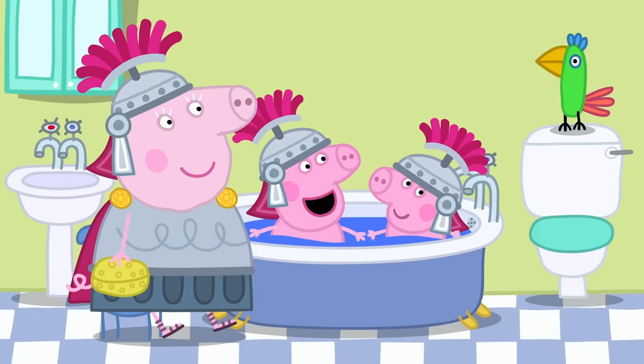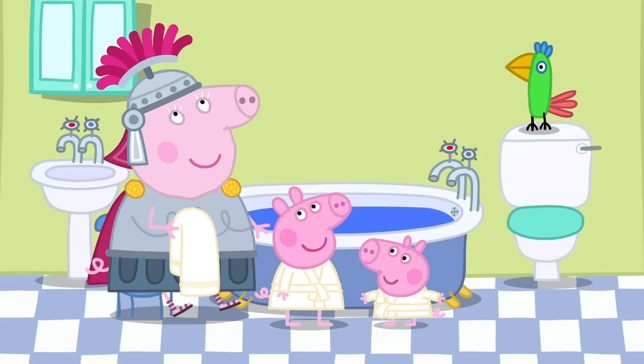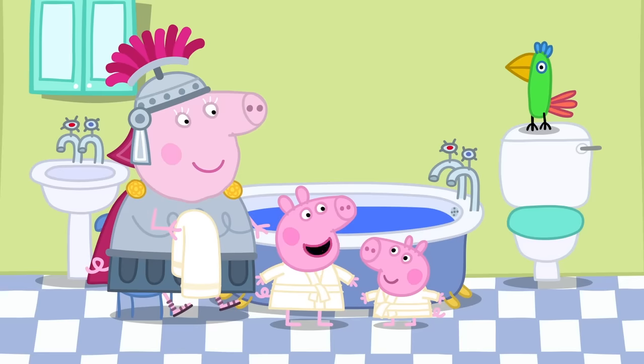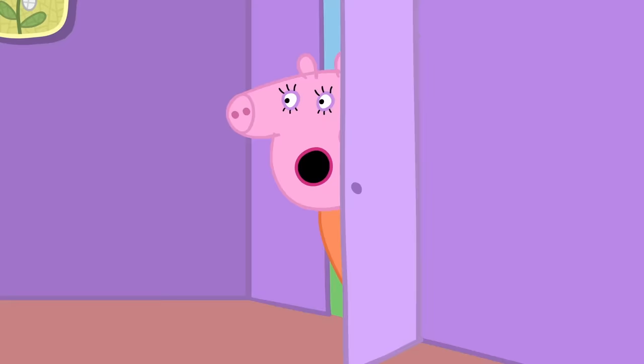It's Mummy and Daddy. Here are Mummy and Daddy Pig. Ah, tempus fugit. What does that mean? It means time flies. Tempus fugit. Tempus fugit! Hello!